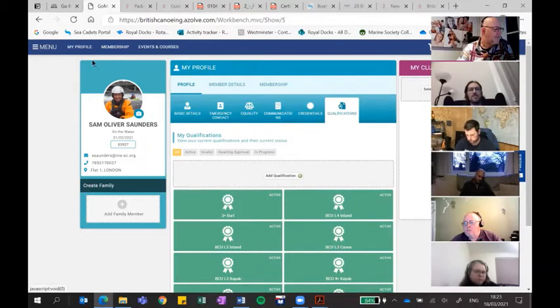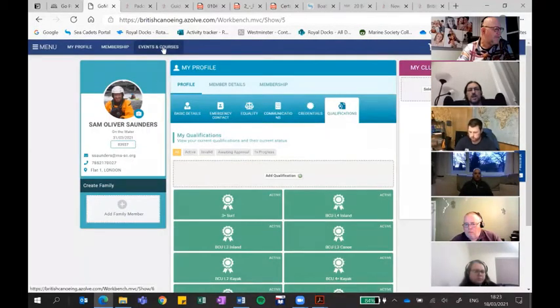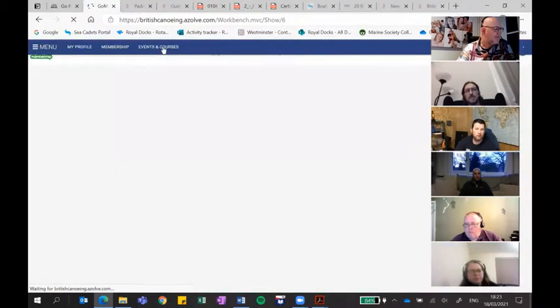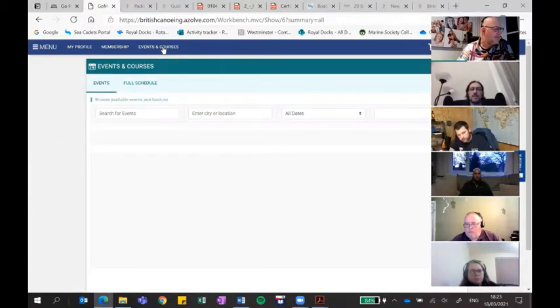There's, again, loads and loads of stuff in here. If you wanted to go on to further training for yourself, you can find all that through here. You can book onto orientations, further British Canoeing courses. If you were looking at doing training outside of the Sea Cadets, if you're in the Sea Cadets, then you're probably going to be booking onto things that are on Westminster. So they're going to be in-house.